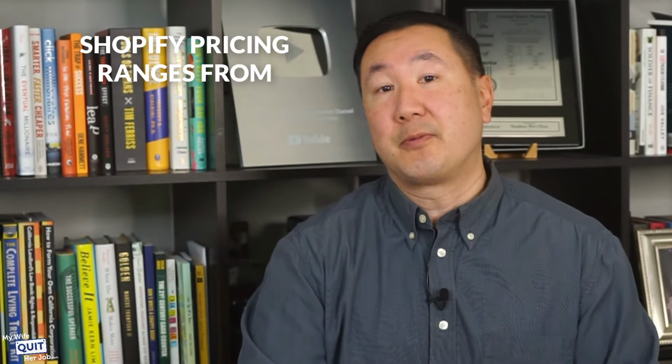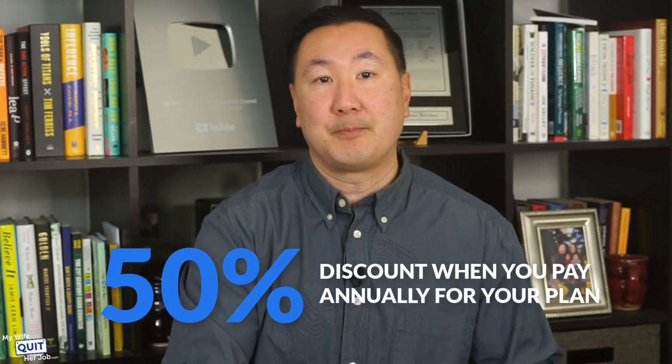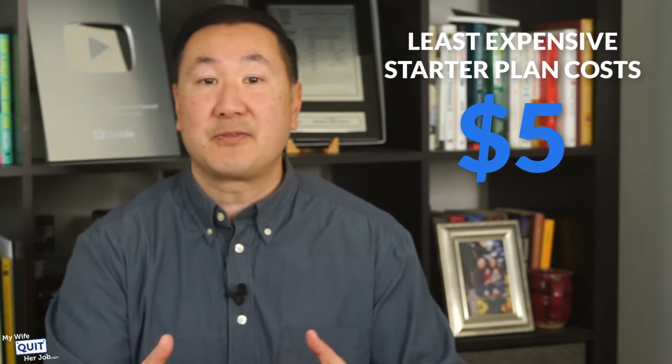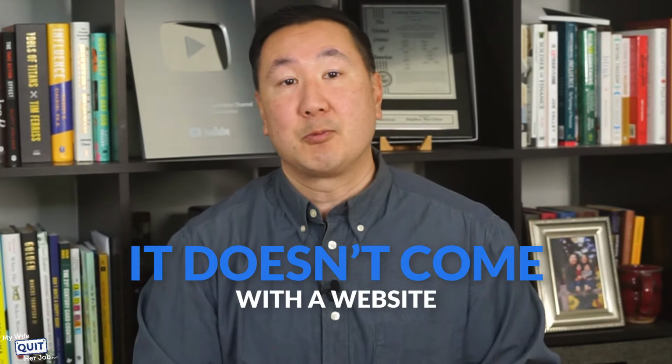Shopify pricing ranges from $5 to $2,000 per month across 6 different service plans. Now, like other e-commerce platforms, Shopify also offers a 50% discount when you pay annually for your plan. 4 out of the 6 plans let you run a standalone e-commerce store, and the least expensive starter plan only costs $5 and lets you link products to social media accounts, email, SMS, WhatsApp, etc. But it does not come with a website.